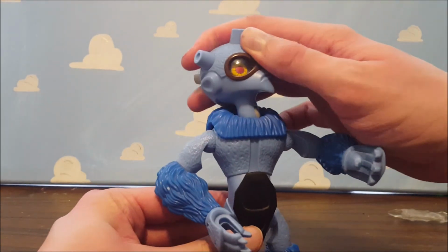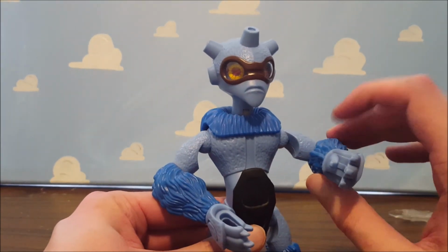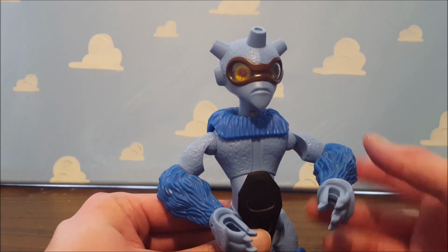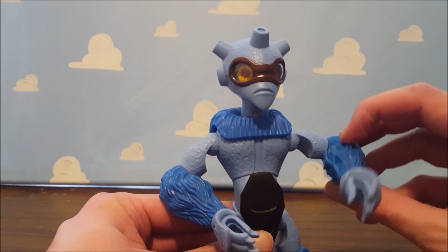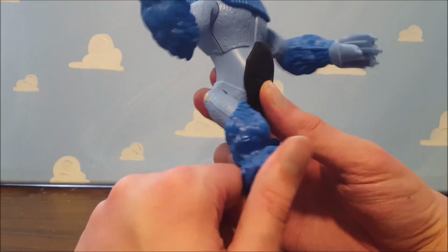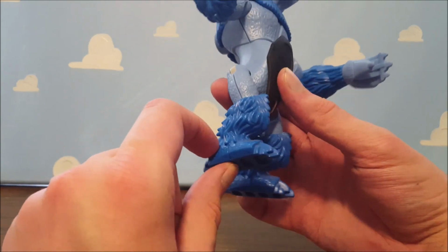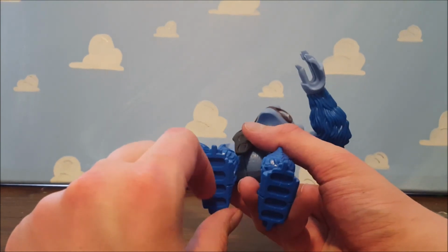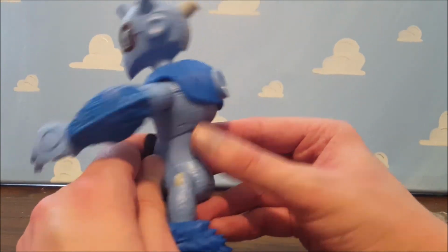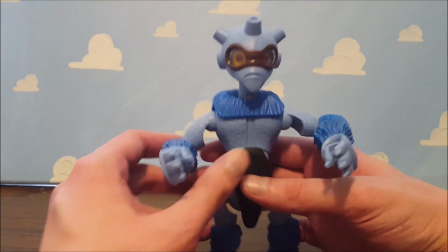So he does, of course, have full rotation of his neck, joints in his shoulders, and swivels in his elbows as well as his hands. So his hands and his elbows cannot be moved in any direction except left or right. Same with his legs. He has joints in his hips. However, his knees can only swivel, and there is no movement in his feet. The bottom of his feet can connect to regular Lego base plates, but the joints cannot work with any toy. I don't even think they can work with Bionicle toys. So let's go ahead and take him apart.